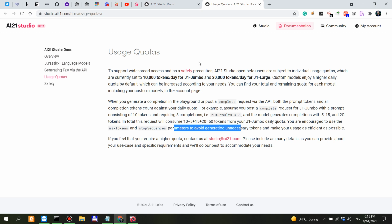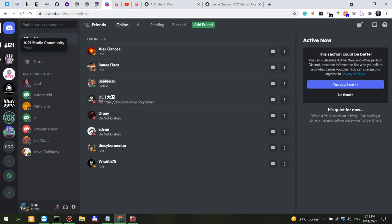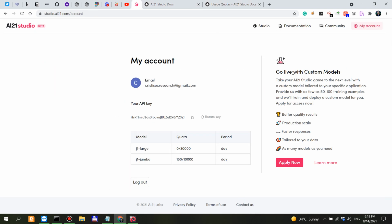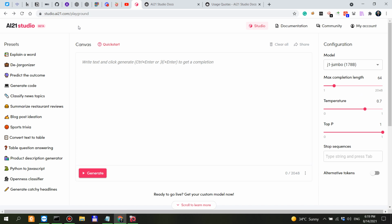Anyway, not much about it. Generating text via the API. The documentation is pretty thin so far. You have the community, they are on Discord here, 25 people online right now. So, go live with custom models. They emphasize that you should apply for a custom model, and I'm going to apply for one in the near future, maybe tomorrow if I have the time, if there is not another model that's going to steal my attention right now.